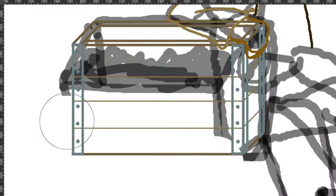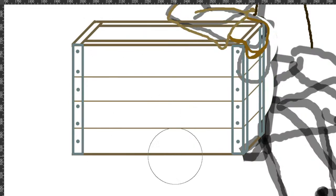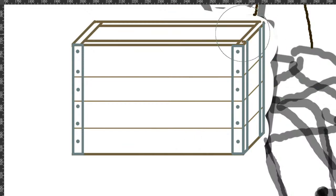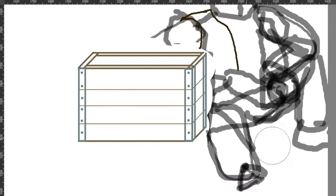Let's clean up a bit. That's like a nice reveal. Look how clean this box is. I think I did a pretty good job with that, actually. In fact, if I can just figure out... Yeah, look at that. It's a nice box. I would use this box.